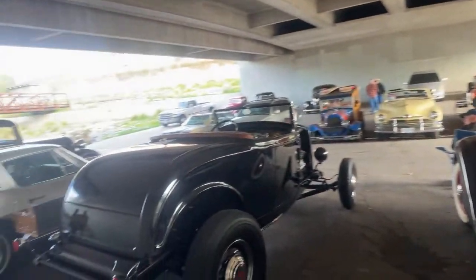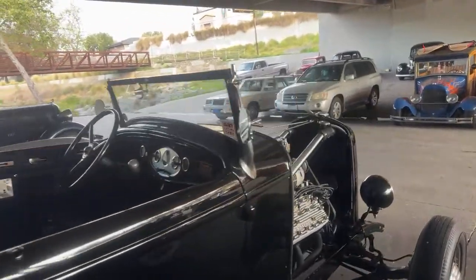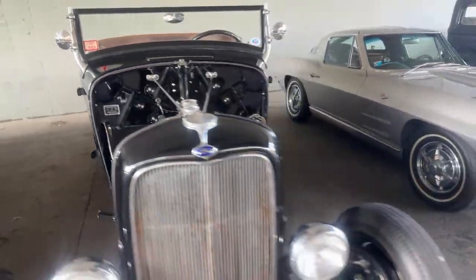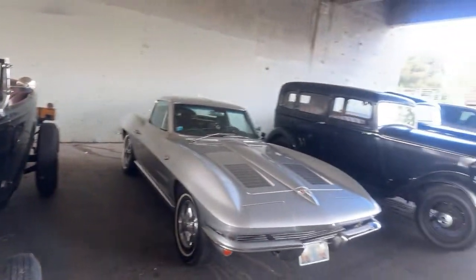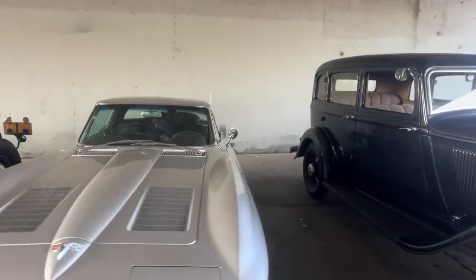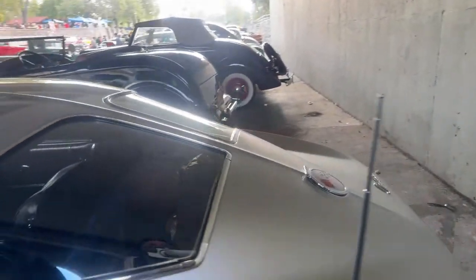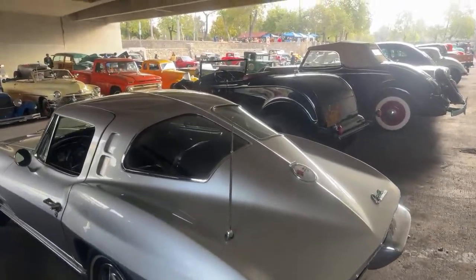All right, so it's dark where we're at. We're gonna hurry up and just kind of skim through this. Here's a nice 32 roadster with a blown flathead. That's what I found most interesting about this car, is that blown flathead. There's a vintage Corvette. Let's see if we can get a good view of this guy. We're under the bridge at the park. So that swooping boat tail style back window with the split greenhouse.